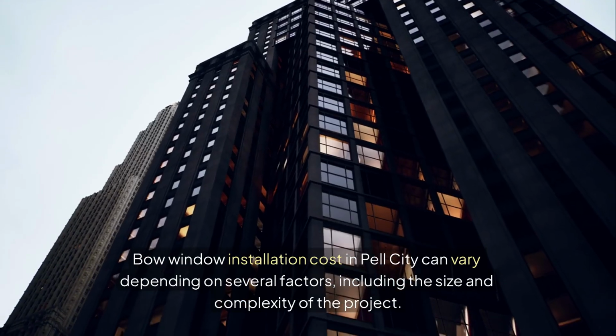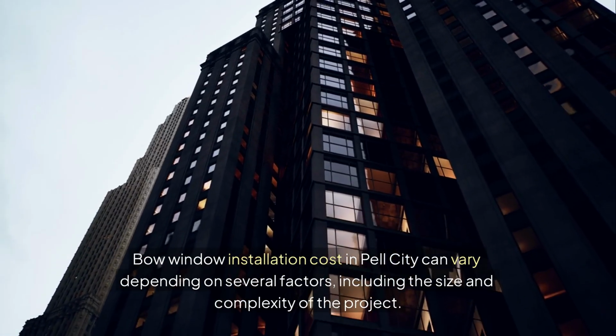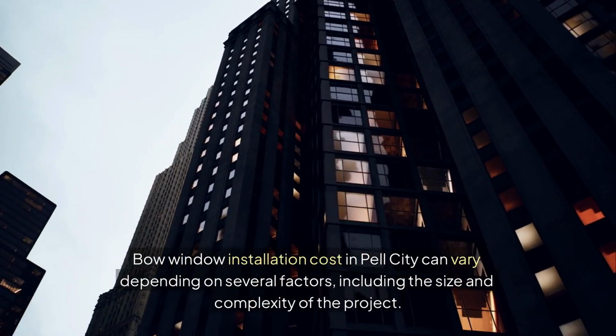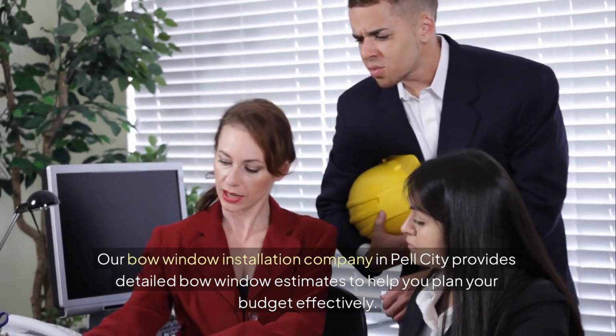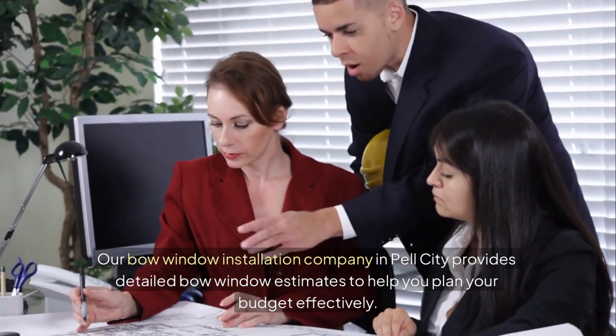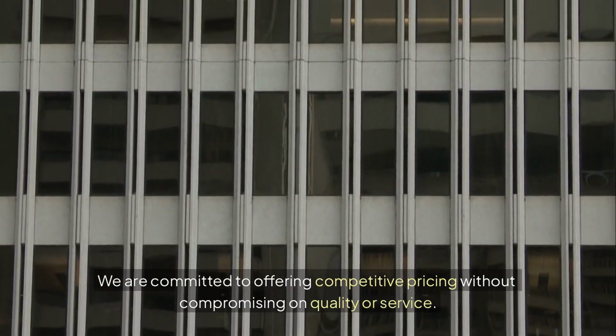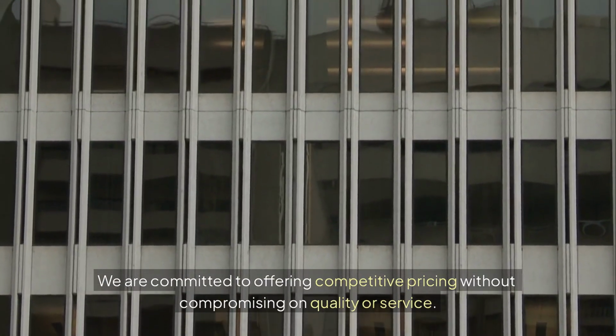Bow window installation cost in Pell City can vary depending on several factors, including the size and complexity of the project. Our bow window installation company in Pell City provides detailed bow window estimates to help you plan your budget effectively. We are committed to offering competitive pricing without compromising on quality or service.